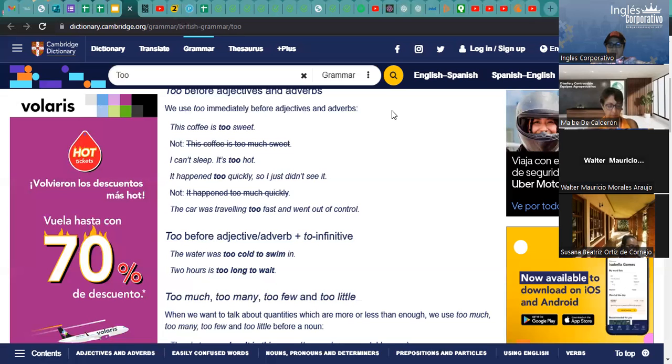It is correct. The traffic is much slow. It's missing the infinitive. So, for example, the traffic is too slow to continue driving. So, to and the verb. Okay. Very good. Susana, Beatriz.